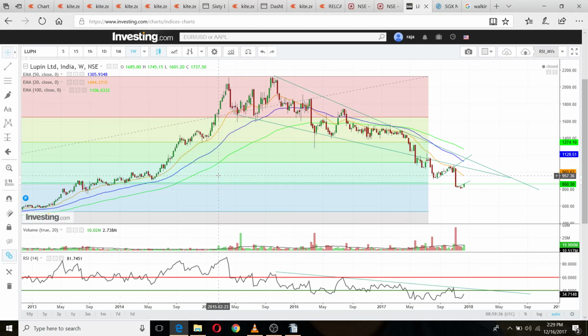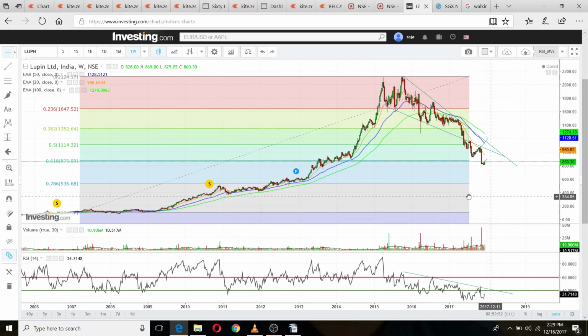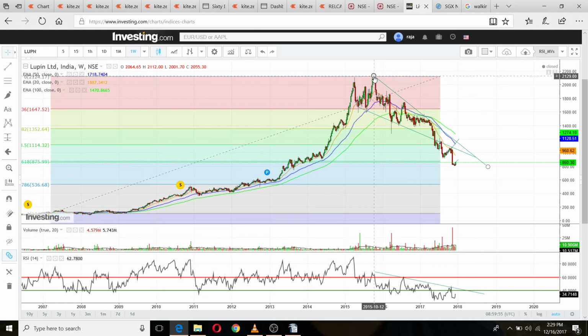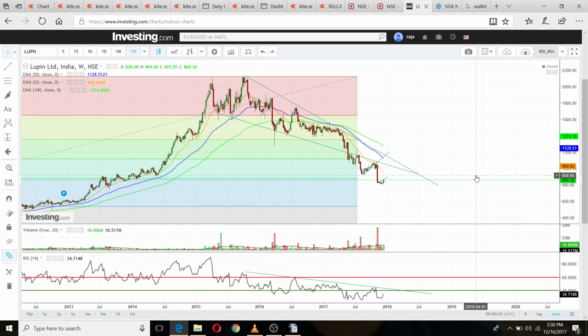So Lupin. Since the time it was listed, it was quite sideways and then it started to move up from April 2009, and then it has given a very good up move, and after October 2015 it has been constantly moving down. For the last few years on television we are always hearing that Lupin is a very good stock for a portfolio, we should buy it, and listening to them, if you have bought it, and if you see your position in your portfolio, you will see that you are in loss. So that's why I always tell you, don't listen to those guys.